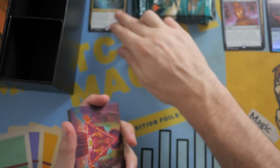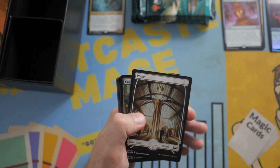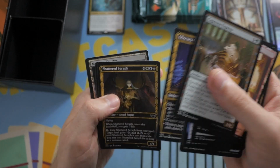Every time I've ever opened one of these, I'm like, ooh, it's got the Shooting Star, and I research the value, and it's like, under a dollar. Okay, cool. Sounds good. All right, we got a Plains there. Not too bad. Let's see what we get.